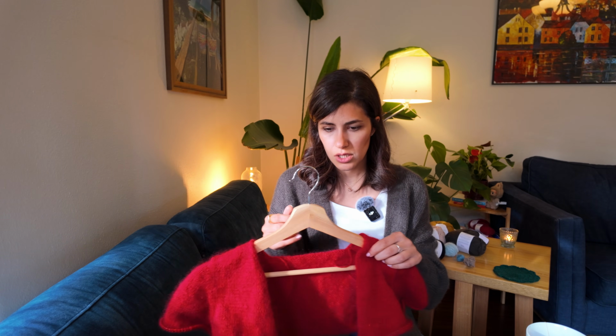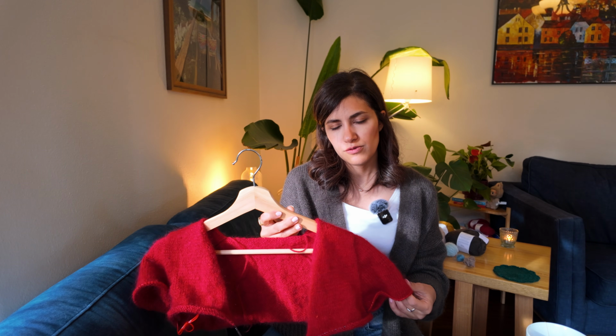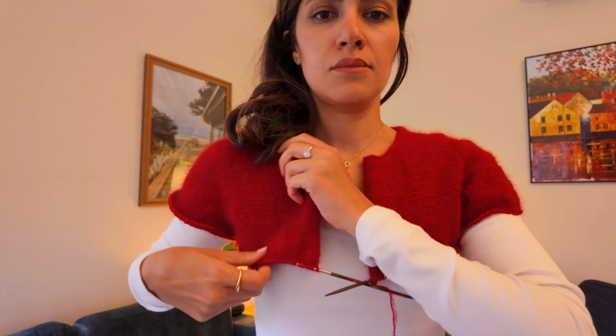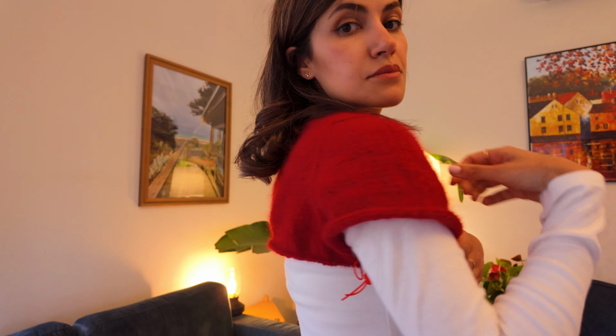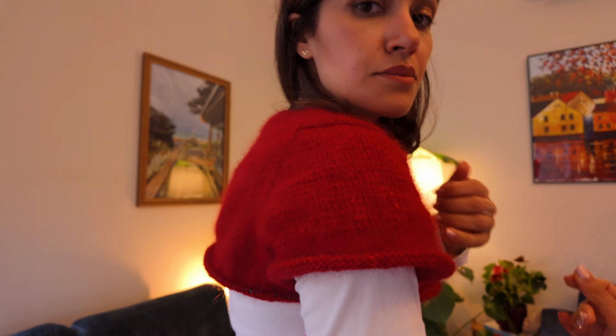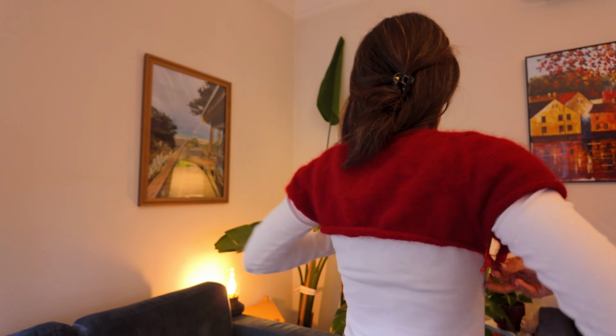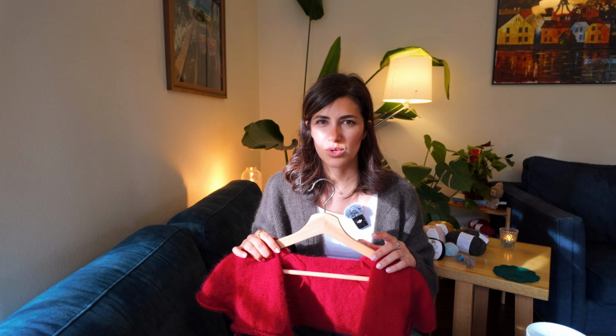I'm enjoying the construction. I know from now on it's going to be a bit more mindless. As I said, I'm done with the increases, so now I have to knit up the body, and I'm knitting this in the second size. I was planning to knit this in the first size, but everything is knit up exactly the same until you decide to separate the sleeves and the body. And then I suddenly thought, okay, I'm gonna go up to the second size just to be safe.